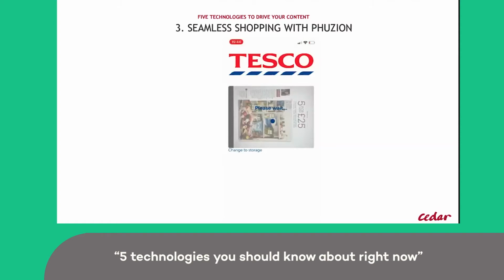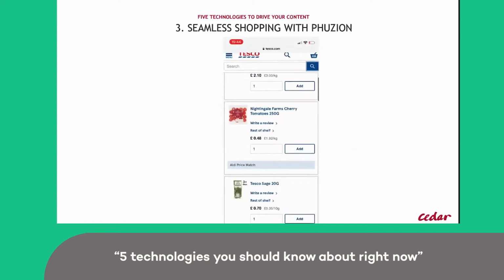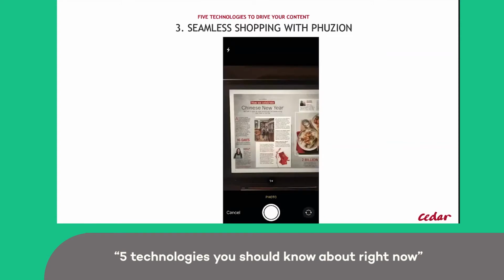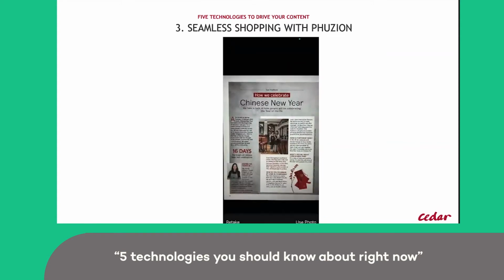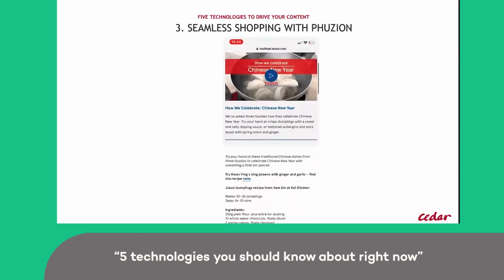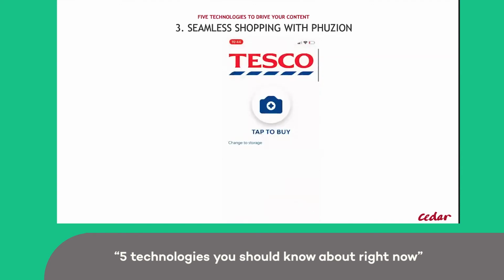So hopefully everybody can see the little video that's playing there, which is to just talk us through that. I've switched over to the version of the presentation that had the video in it. Just talk us through what's happening in this video, Rebekah. So what we're doing is we're showing a page from Tesco magazine. You're opening your camera on your phone and just taking a picture of various things on that page, and that there is taking you straight through now to the recipe on the website.